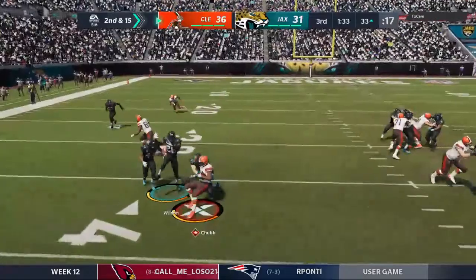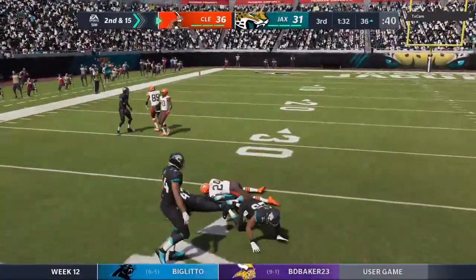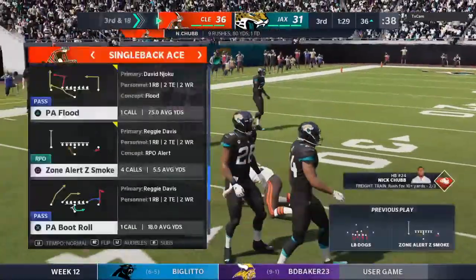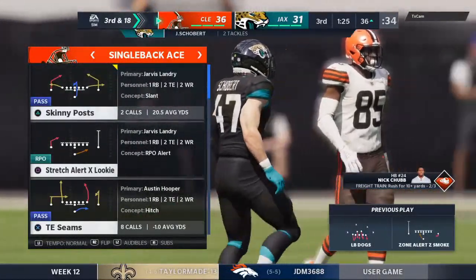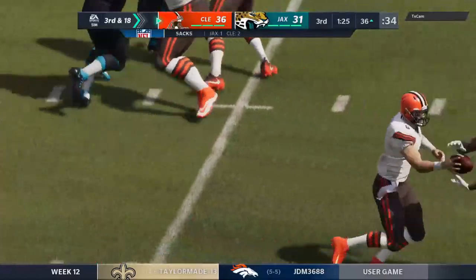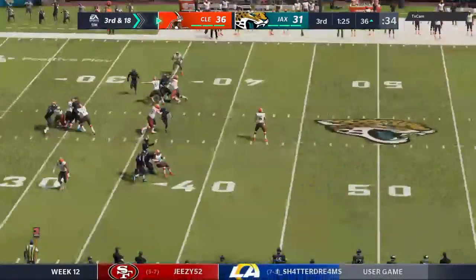A give. This is Chubb. And that play went nowhere. Losing yardage. It'll be back at the 36. This will be a loss of 3, and now a much tougher 3rd down looming.